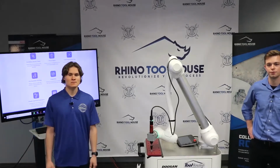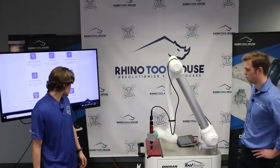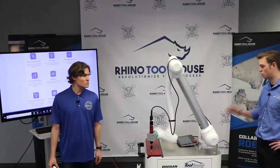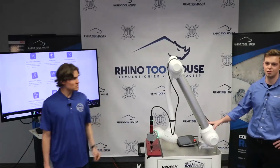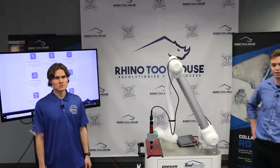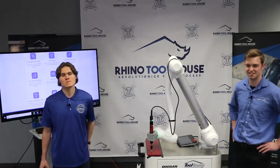Can you explain the differences and the benefits of Doosan versus Universal Robots? There are definitely a few, but I think the key ones would be our direct teaching unit, allowing the end customer, you guys, to program this a lot faster and easier. The software is a lot more intuitive for ease of programming. Next, there are the 6 torque sensors inside of here, allowing a lot more safety aspects. There's probably a cost difference of us being a little bit more cost effective as well. But you might want to talk to your Rhino Tools rep and they can go over it with you a lot further.